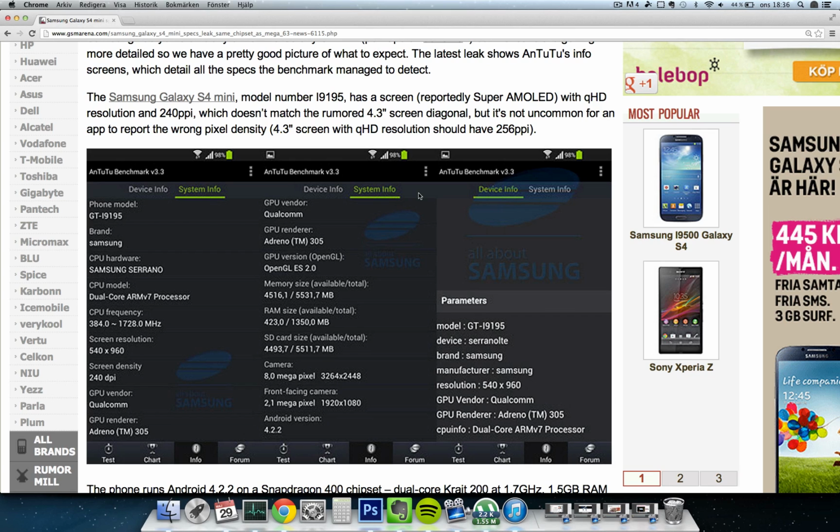So the Galaxy S4 Mini is going to be a Galaxy S4 but a mini variant with a little bit lower specs. It seems like it's going to have the model number GT-I9195, a 4.3-inch Super AMOLED screen still with qHD resolution, and run the latest version of Android, same as the S4 right now, Android 4.2.2 with Samsung's obviously TouchWiz skin on top.